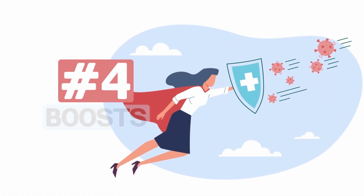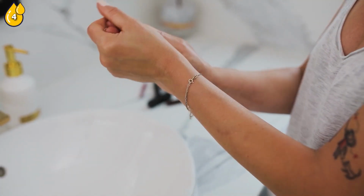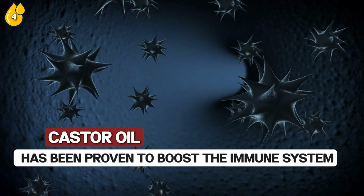At number 4, boost immune system. Besides dermatological uses, castor oil has been proven to boost the immune system.